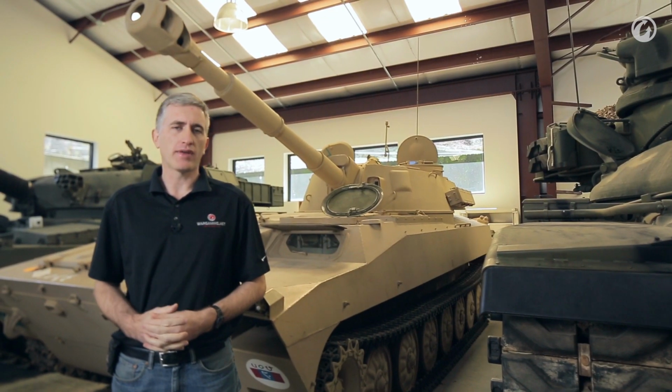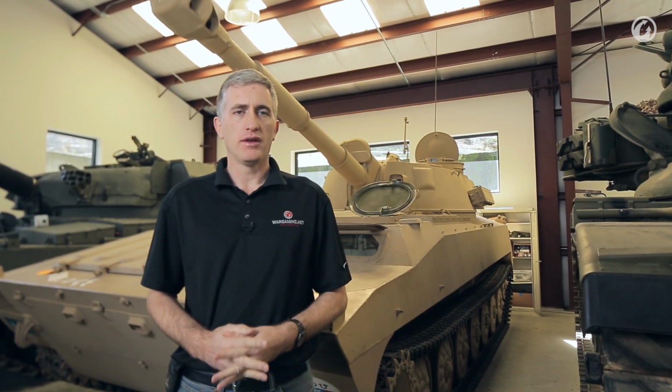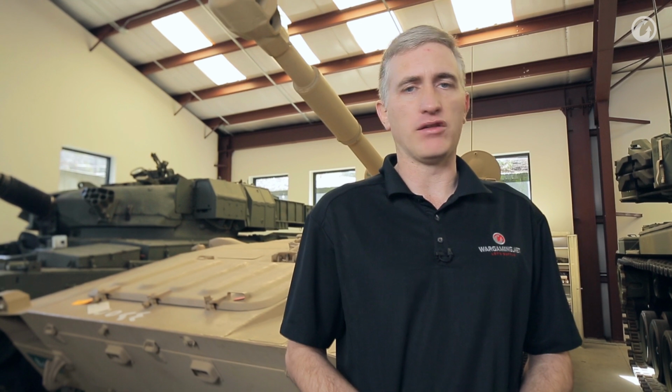This particular vehicle was captured in 1991 from the Iraqis, brought to the US, tested by the US Army, and hence there's actually English language signage inside it, and eventually found its way here to Paso Robles Valley, California to become part of the Littlefield collection.